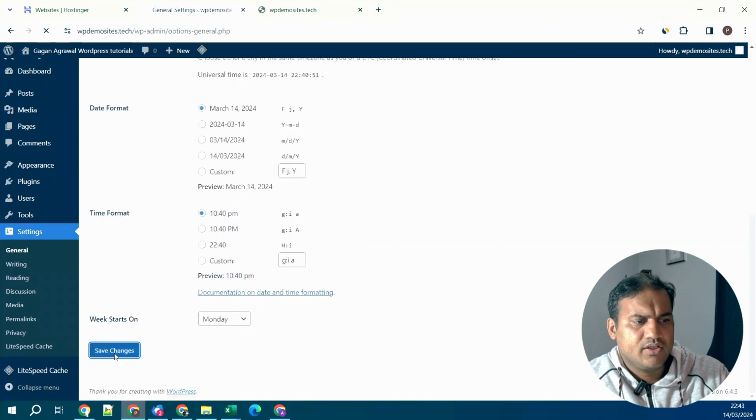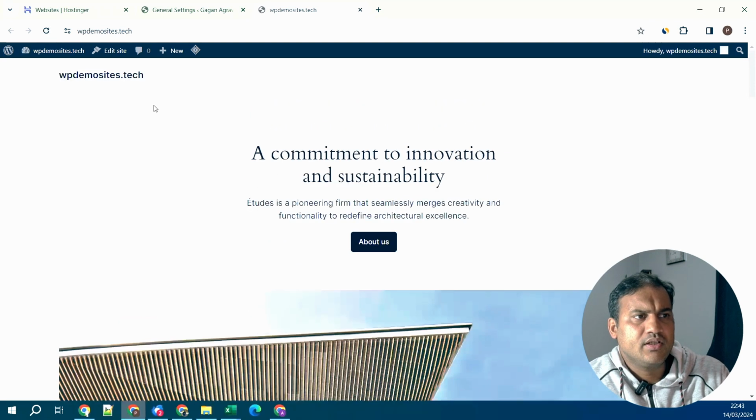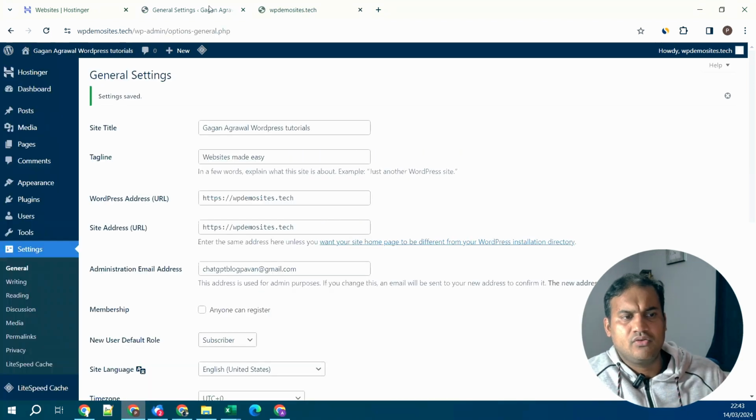I will save the changes, and if you want to visit how it has changed, you won't see anything over here as of now. But once we customize the theme, when I go to the theme section, you will see the site title and tagline.